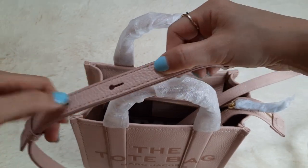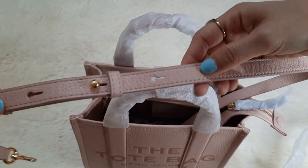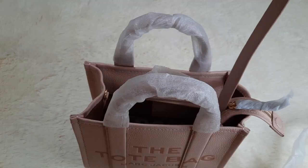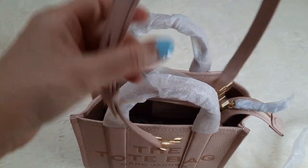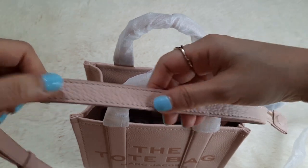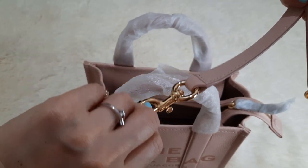I have adjusted according to my height. 1, 2, 3, 4, 5. You have 5 adjustable lengths. Initially they put it on this setting, but I put it slightly lower, so it's just nice. It just hits right on my hip. If I don't want to use the strap, I can as well. And this leather is calf skin leather. Look at that. The grain is quite white, and they have these clasps here that are rotatable, which is good. It can turn around.